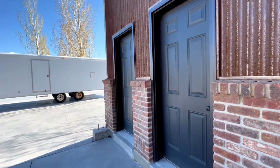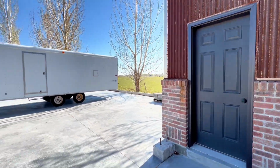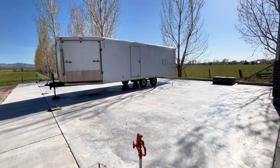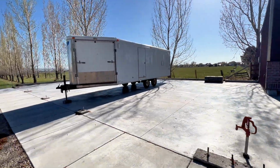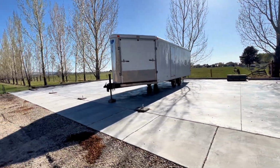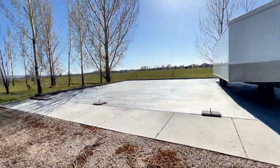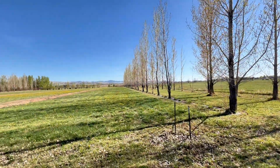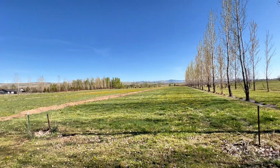Now back here is another massive area where they actually have the plans for another, I believe, 30 by 60 shop. So all the concrete is there, the studs were starting to be there, but he's just using it to park his trailers. But there are plans available to build another shop if wanted. Well, what I tell you, this property definitely has it all.